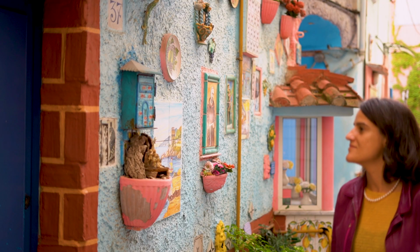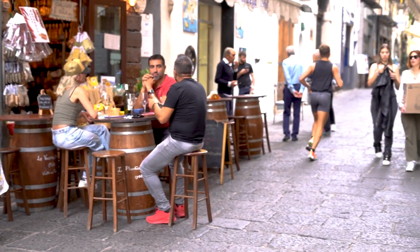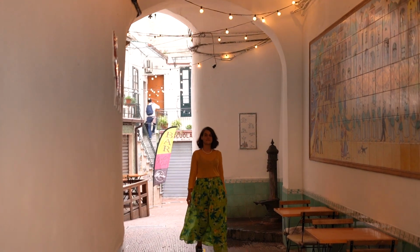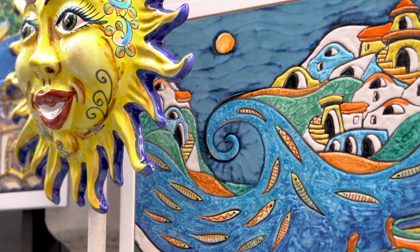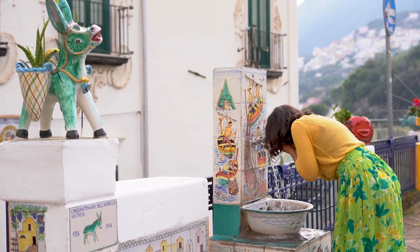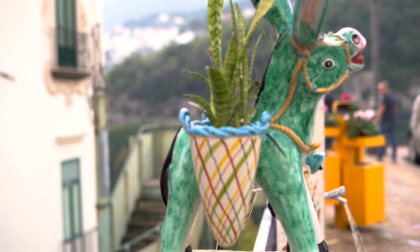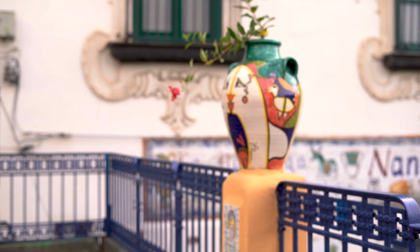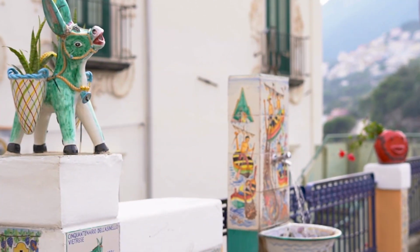The historic center is in the upper side of the town. This place is just perfect for souvenir shopping, especially if you like pottery. Ceramic is everywhere. Let the journey begin.